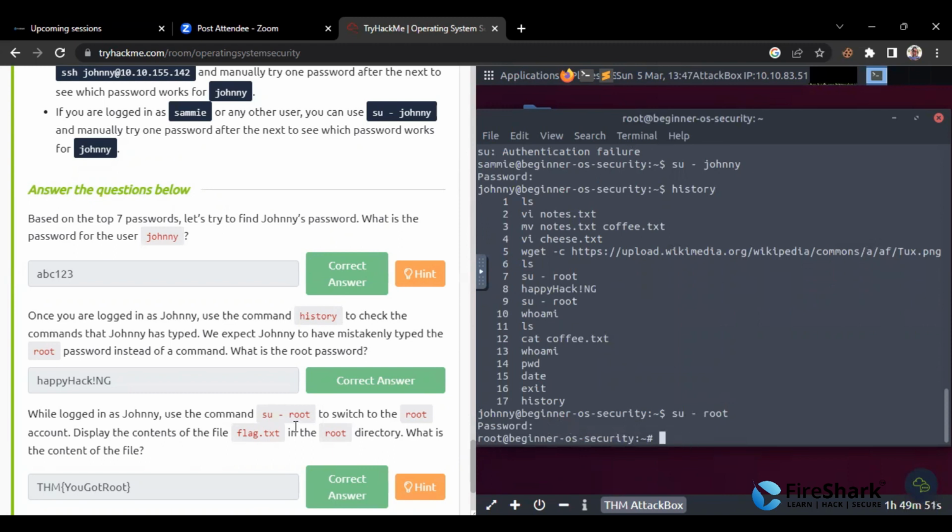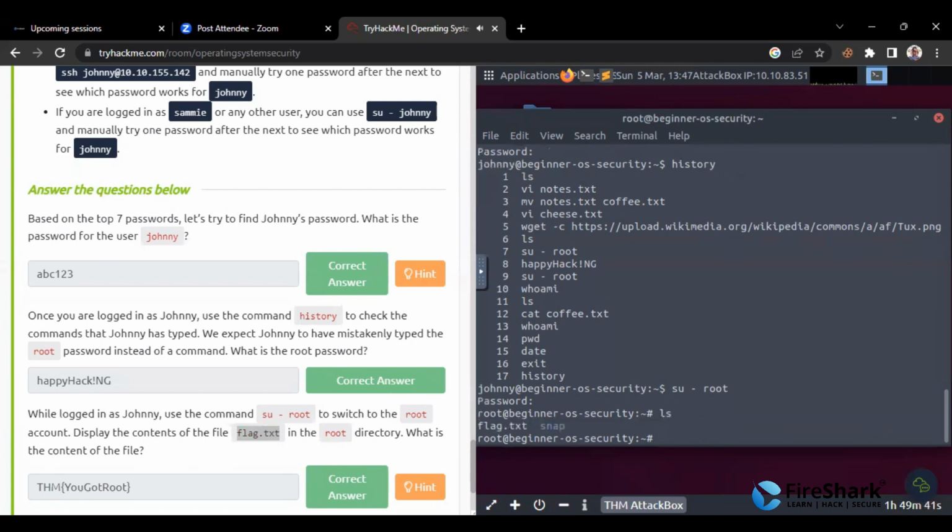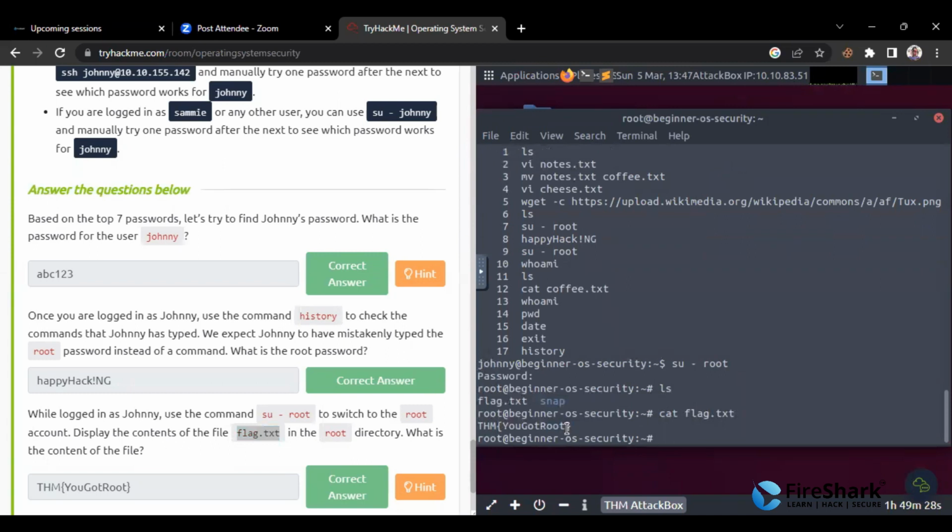So now we have to find the flag.txt file. So we will just write the command ls to view all the directories. So this is the flag.txt. Yeah, this is the txt file. So we will just write cat flag.txt, and yep, this is our flag which was asked here.